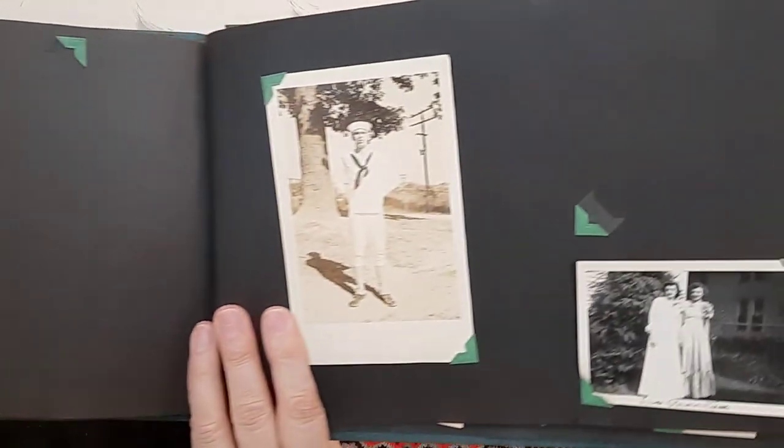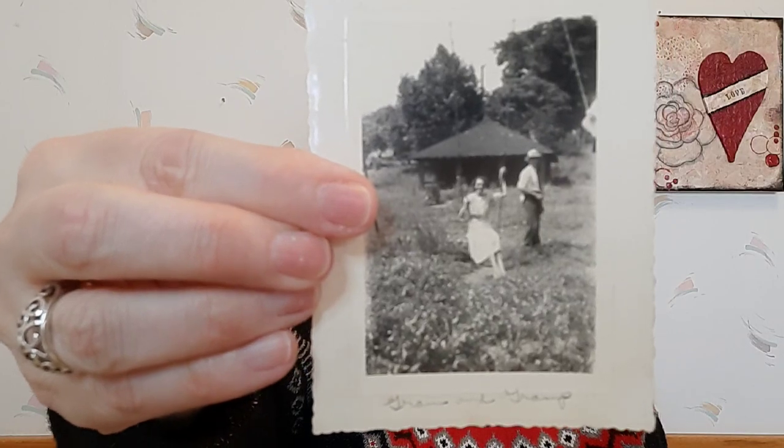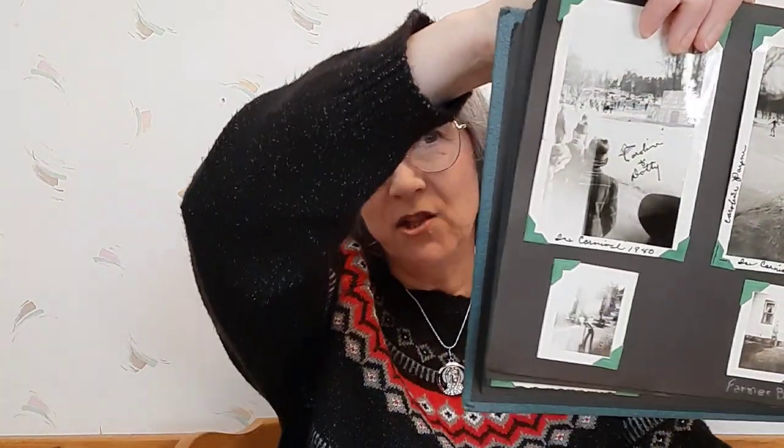But there are pictures in here. Let's see if I can open. So some of them are people in the Navy. This girl's in the military. This is Grandma and Grandpa. Let me show you. Here's some more. There's a full couple pages here.